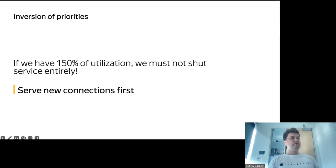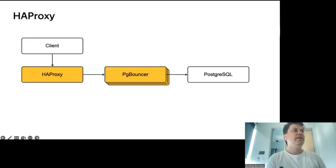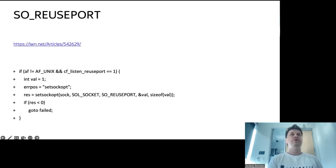And for some reason, we chose another option. We decided that we need just more PgBouncers. We can just create a HAProxy, a high availability proxy, which proxies traffic through many PgBouncers and then to Postgres. This solution didn't work well because HAProxy did not understand the Postgres protocol well, and sometimes used too many PgBouncer connections too. The next solution we used was port reuse, which is, by the way, currently committed into PgBouncer.